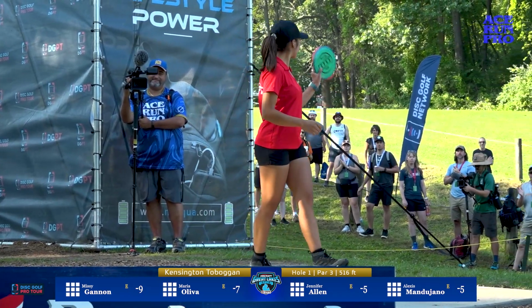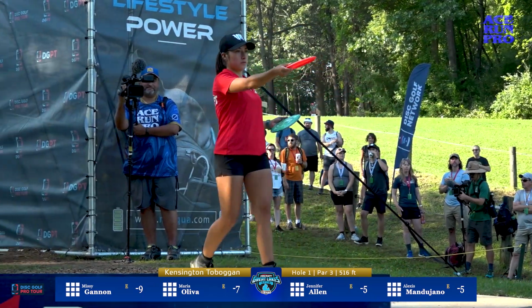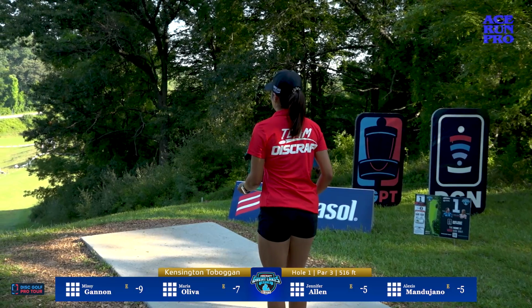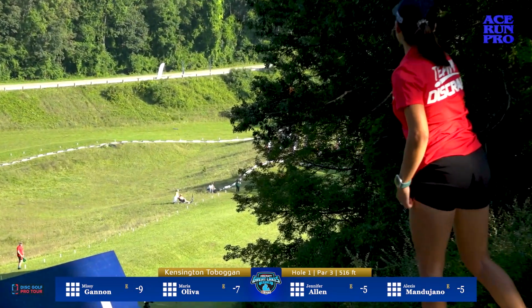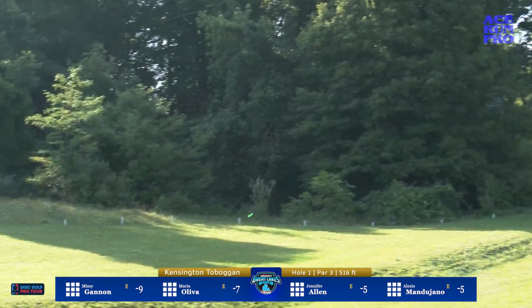Alexis Mandujano. Alexis opting for a forehand Zeus off the tee. Ooh, I like that. Getting a little more push before it hyzers out.